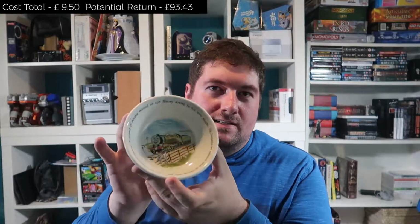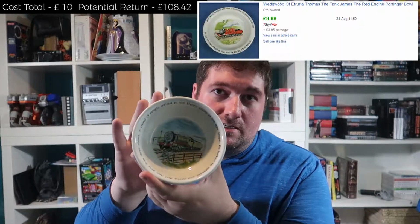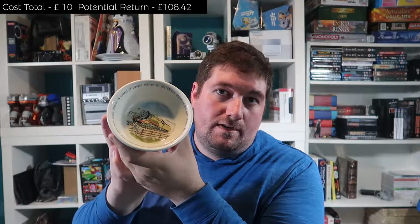This Thomas the Tank Engine Henry bowl. It's from Wedgwood. Seems to be from 1984. They seem to sell in sets, but this with something else is about £30. So I've just listed it at half for 15, and I think it'll actually sell for that, judging by what seems to be selling. Only 50p paid for this.